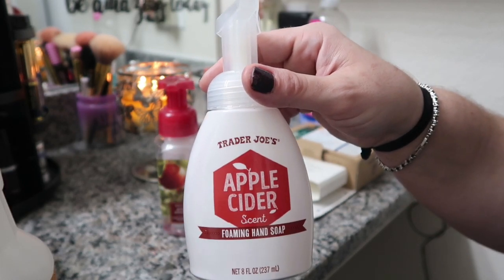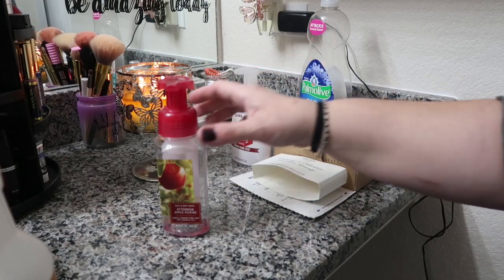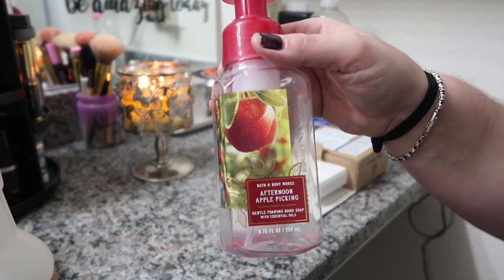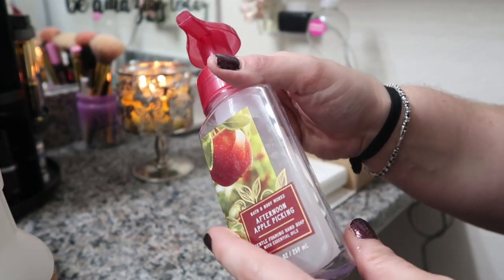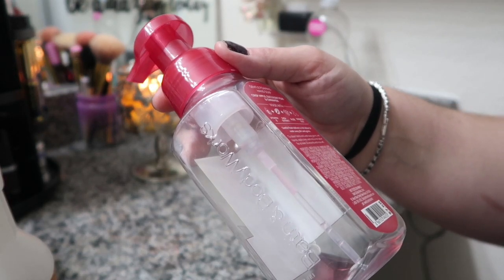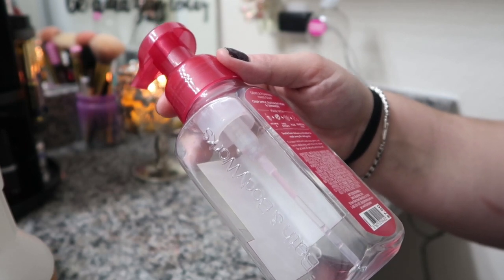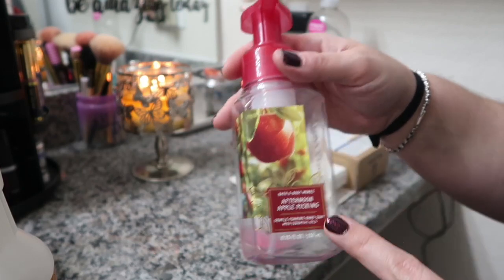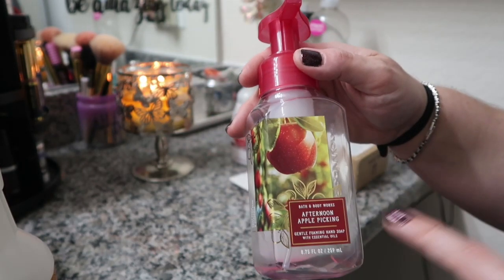It just smells yummy. And then speaking of apple, I love all kinds of apple soaps. This one is called Afternoon Apple Picking. Let me see if it shares the notes. It says crisp apple, succulent pear, and cinnamon with vitamin E, shea extract, aloe, and essential oils. And this is their foaming one, and it's by Bath & Body Works.